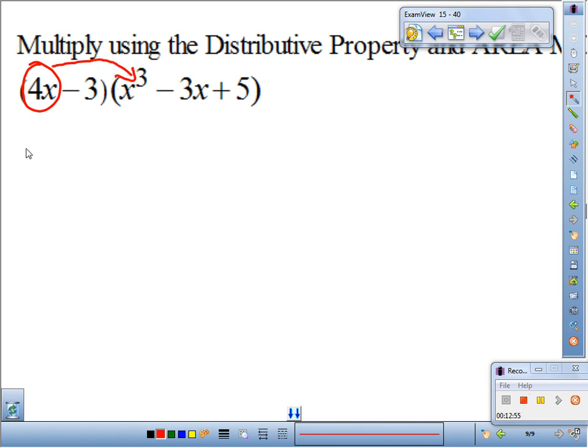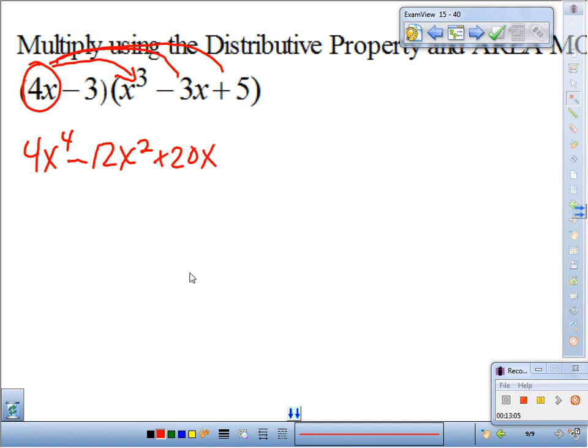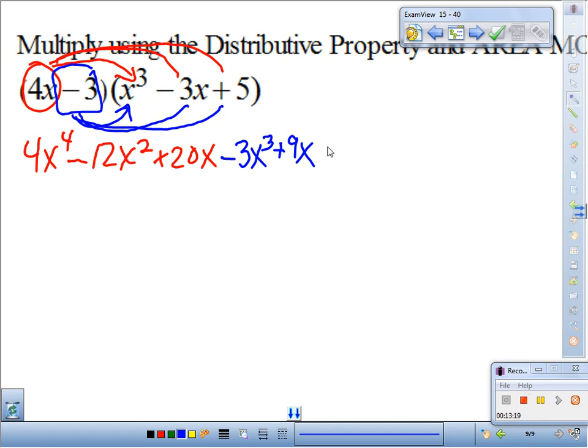So 4x times x cubed, 4x to the 4th. 4x times negative 3x, negative 12x squared. 4x times 5, positive 20x. I'm done with that one times those 3. Now this one times the 3. Negative 3 times x cubed, negative 3x cubed. Negative 3 times negative 3x, that's positive 9x. And negative 3 times 5, that's negative 15.